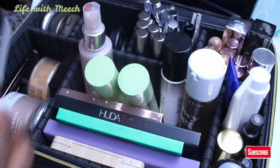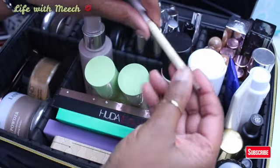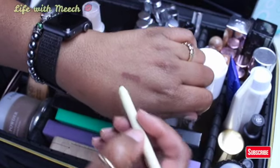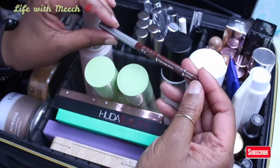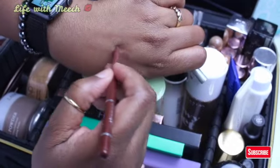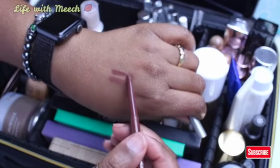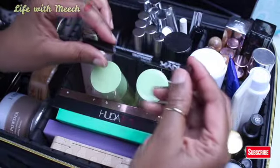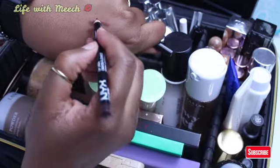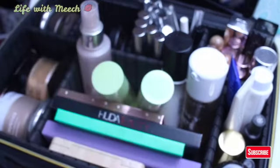And I have three lip pencils that I have not used in a while that I will be using. The first one is ColourPop's BFF3. The next one is this Jordana Easy Liner in Coco Loco. They look pretty similar. That's Coco Loco, BFF3. And the third one is this NYX liner in Y2K. And that is what Y2K looks like. So I'll be using these three liners this week.